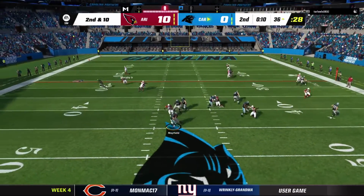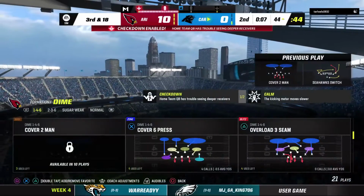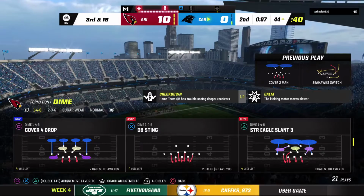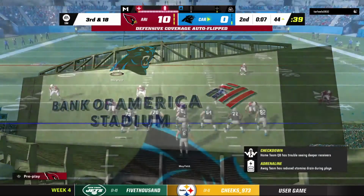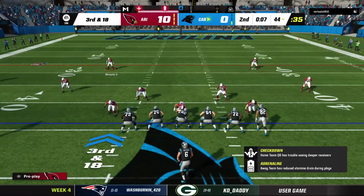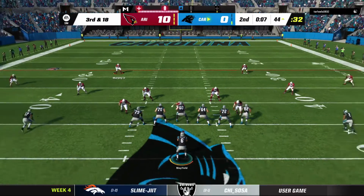From the gun, Mayfield. The Cards get to him here. He's brought down for a sack. Now a timeout taken. Perhaps a chance for one more quick play and then another timeout if they hurry. We'll see. Following the sack, Mayfield and the Panthers staring at a 3rd and long here.